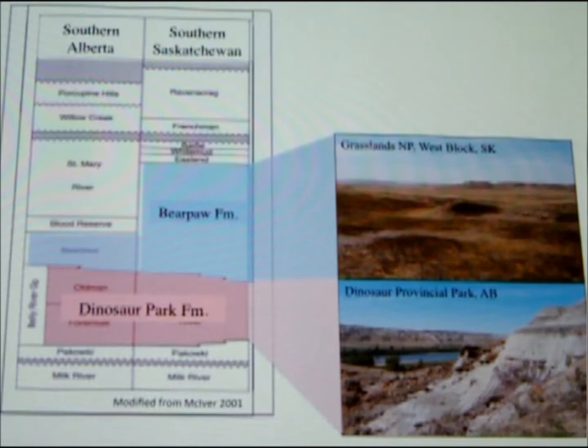But they're characterized by badland environments with very steep sandstone cliffs. There's mudstone in there too, but the most obvious feature is the sandstone cliffs. This is also the kind of environment that hoodoos form in.